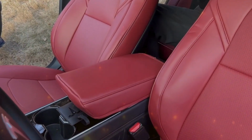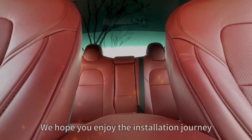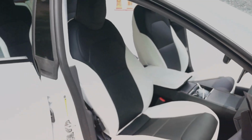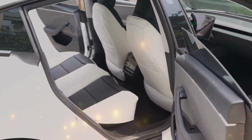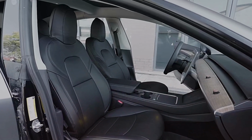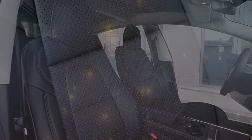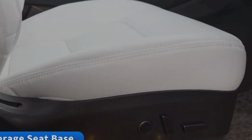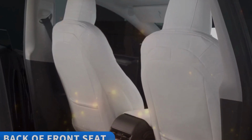Transform your Tesla Model 3. Are you ready to elevate your driving experience? Discover the best seat covers that not only enhance comfort, but also protect your investment like never before. In today's video, we dive deep into the world of seat covers specifically designed for the Tesla Model 3, combining luxury, durability, and style. Whether you're a daily commuter or a weekend road tripper, we'll reveal the top contenders that will keep your seats looking pristine and your ride more comfortable.